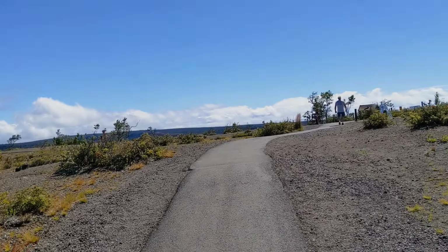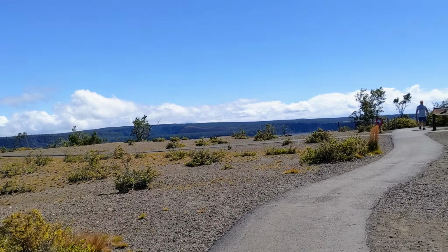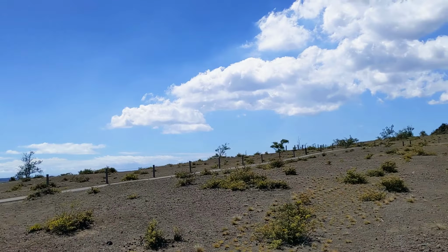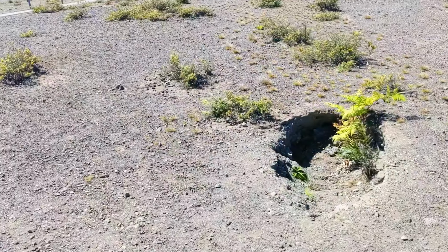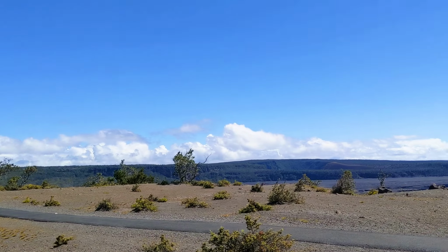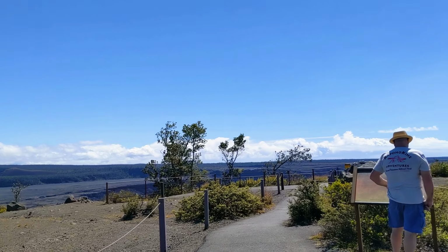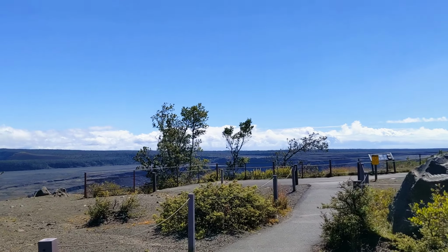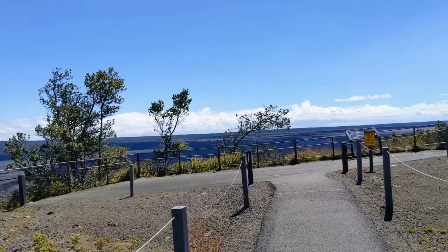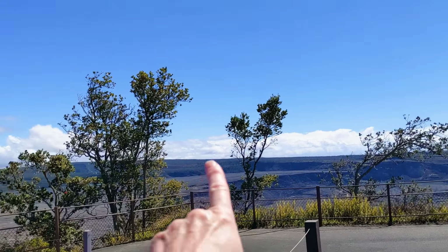As you can tell, every path I've been on so far is accessible, so you shouldn't have any problems with wheelchairs. Over there is the Volcano House that we started at. You can go along, but be really careful of sinkholes, it says. But you can walk all along the rim. This is pretty cool. You can really see the cracks from when it collapses. You can see them over here.